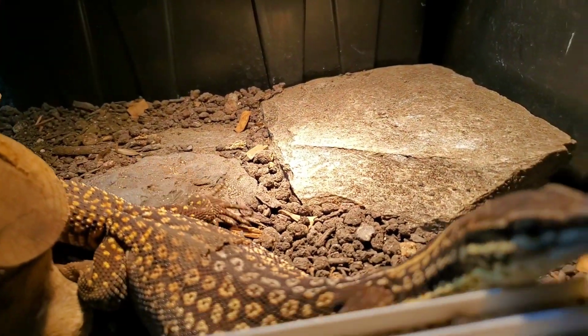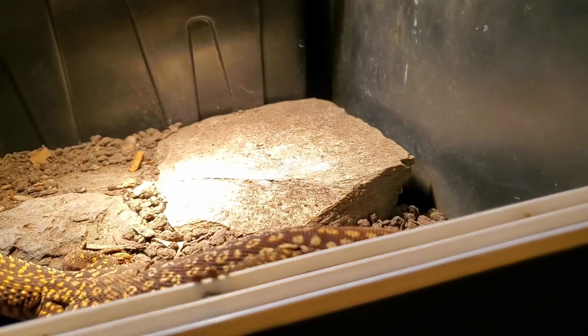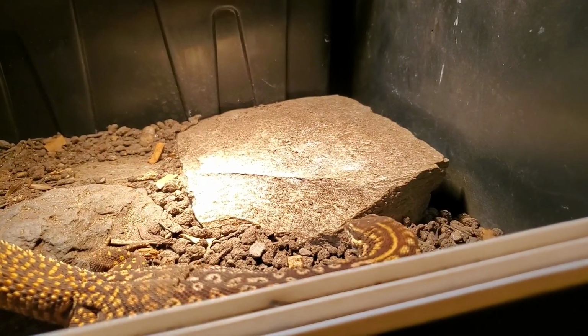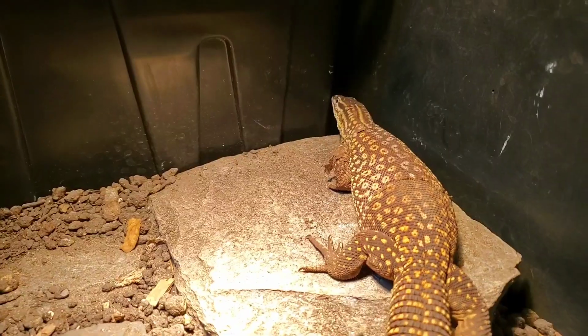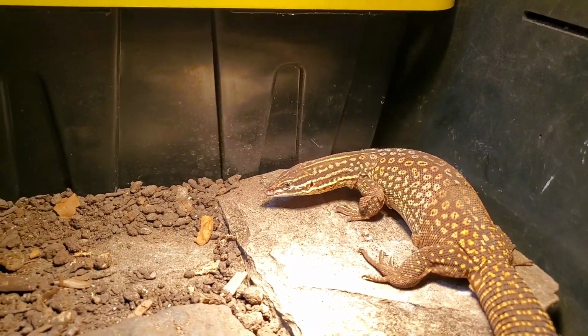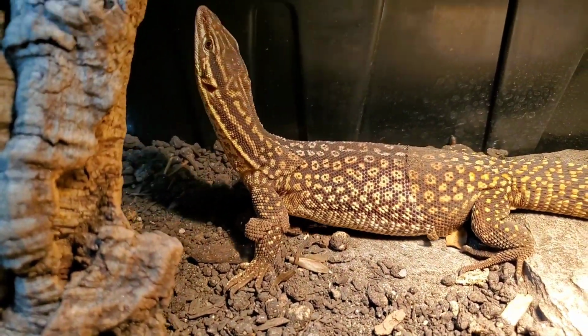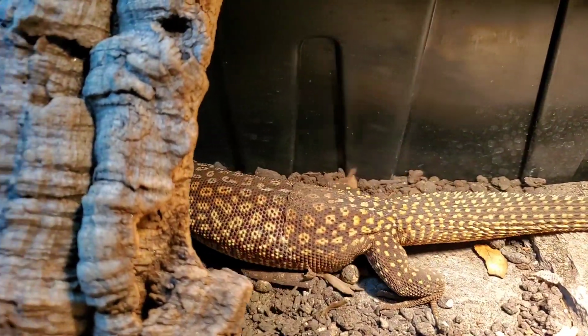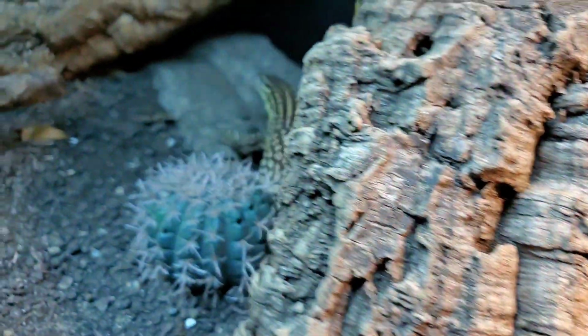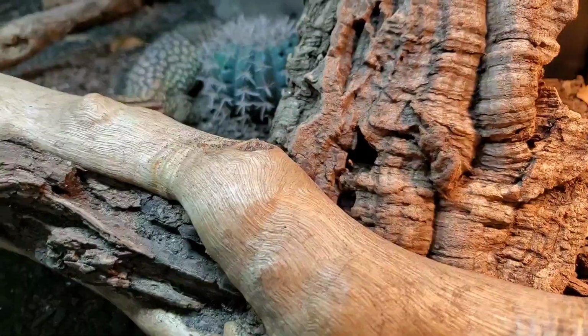I can't wait till I get a larger enclosure for my Ackie Monitor, just so that way he'll have plenty of room to run around. So that way I'll be able to give him more enrichment and he can have more room to just be the animal that he wants to be. Remember guys, this is basically a Komodo dragon in a small package. They're very intelligent and they like to do a lot of exploring.